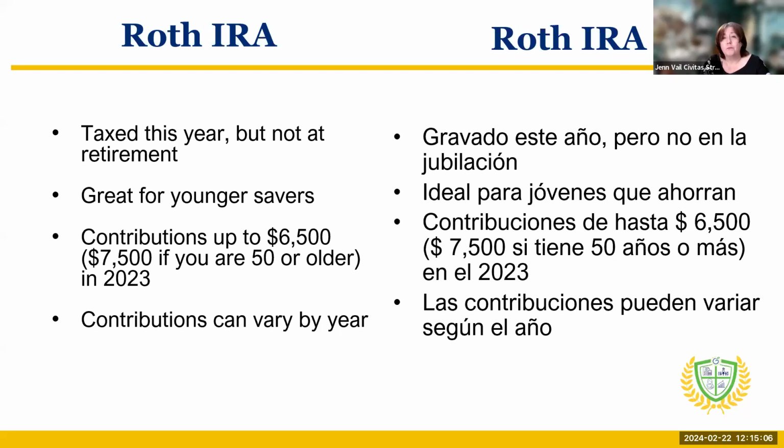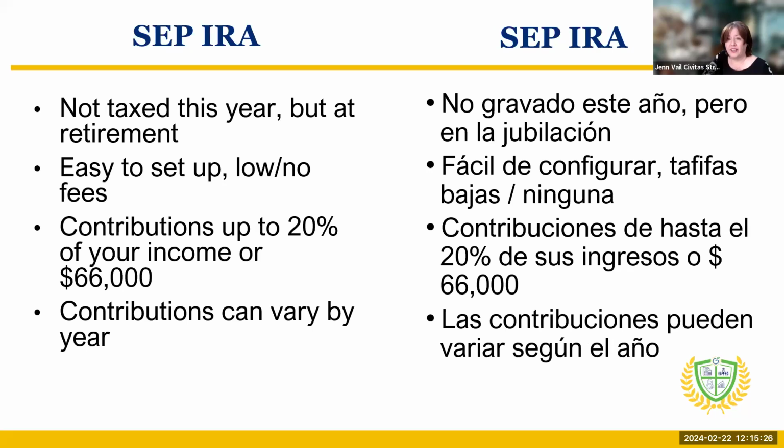Now, if you're above those Roth IRA thresholds, so if you make more money than those, please talk to your investment company, because there is a legal option called a backdoor Roth conversion, and that could allow you to legally contribute to a Roth IRA, even if you're above those income limits.